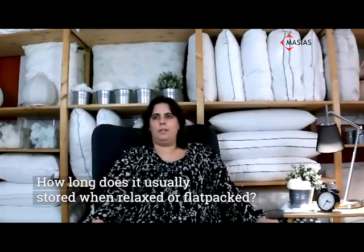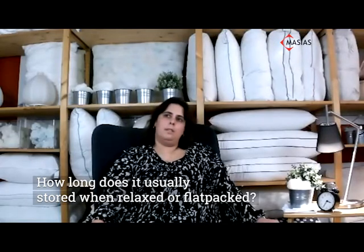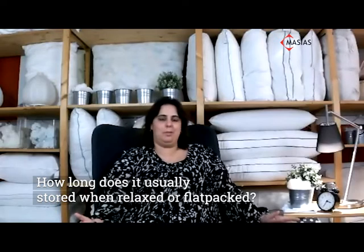And how long is it usually stored when flat packed? Well, this depends if you are selling it from Asia to somewhere else, or you can have a flat packing made for an online retailer with just 24 hours delivery, or you can have 1 month's time. Usually people do a vacuum pack for 1 month, more or less 1 month total storage period.